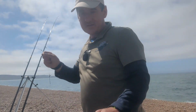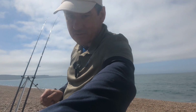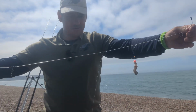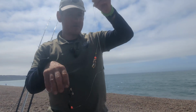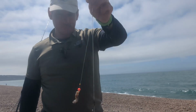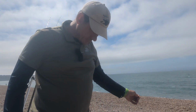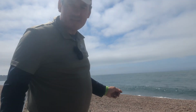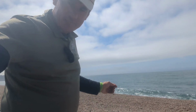Right, so I've exchanged that loop rig for a 3 hook clip down, short snoods, pop-ups to avoid the crab. Let's see. It's really holding out for that bream.